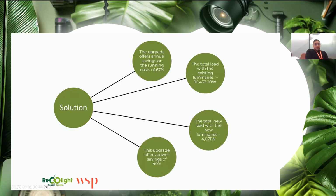So the WSP team provided consultancy services and project management to the client to retrofit the existing lighting with the upgrade of LED. And WSP then created a lighting strategy on how to replace all the lights throughout the office.